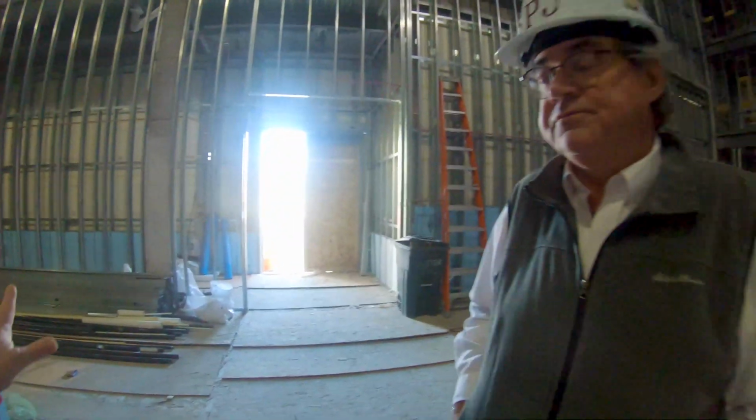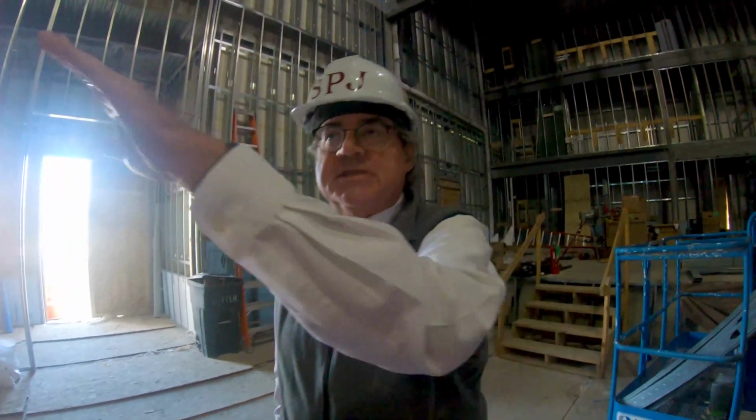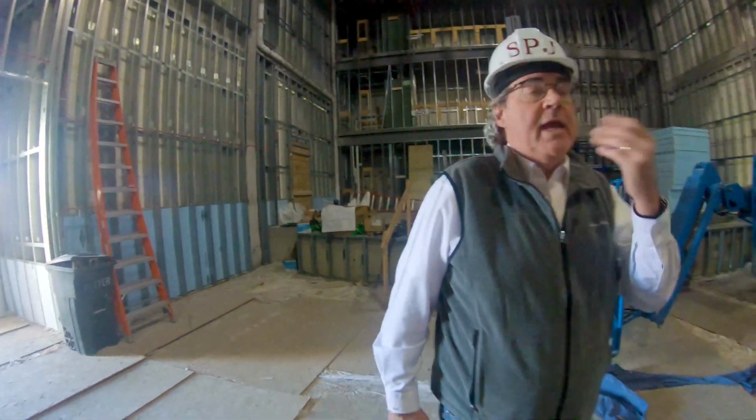Now, this will not have a sloping floor. It'll be like a dance floor in a sense. It's like a dance floor. It's called stadium seating. Okay, nice. And exactly that. I mean, ballroom dancing on this floor. I see.